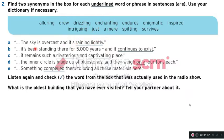For example, the sky is overcast and it's raining lightly. Which word from the box would you say is the same as raining lightly? Very good. Drizzling. Which other? Yes, speeding. Okay, so drizzling and speeding are the same as raining lightly. If you need to use the dictionary so that you can know the meaning of these words, please do it. And continue with the exercise. When you finish, I will show you the answers.